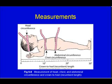But you're also measuring around the head circumference, around the fullest part, so it's usually right along the eyebrows, and then the biggest part of the back of the head, around the chest and around the abdomen, and usually that's right over the umbilicus.